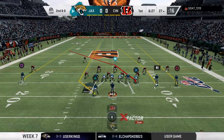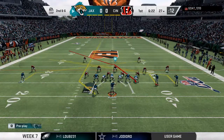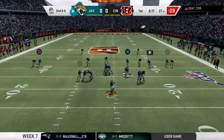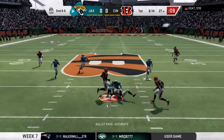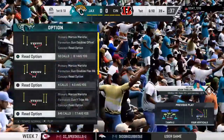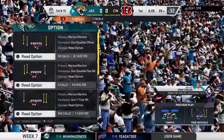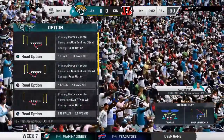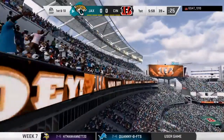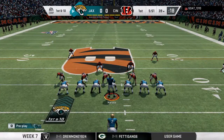Now Mariota. Open here, Adam Thielen. And he gets this one just shy of the 40. They'll mark him down at the 39. That one good for a gain of 13 for Jacksonville and a first down. So from the 39 now, they'll come up on a 1st and 10.